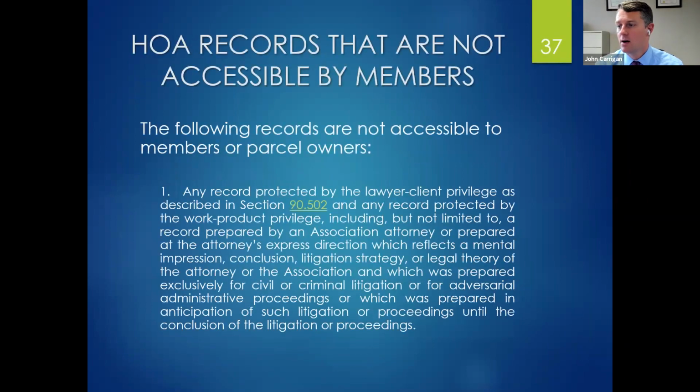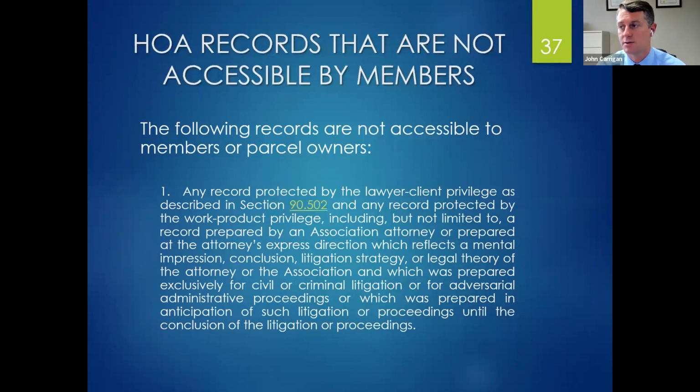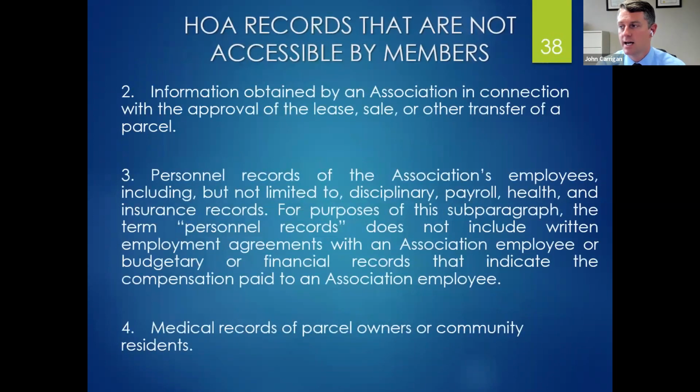All right. So what are not official records? This is really what you need to pay attention to. Communications with legal counsel, obviously protected by the attorney-client privilege. Doesn't mean every communication that's ever been sent to me is privileged, but most of the time I can argue that it has a legal aspect to it, and as a result is privileged and not subject to disclosure or inspection by members. Information secured for the approval of lease, sale, or other transfer.